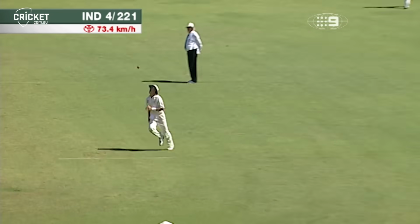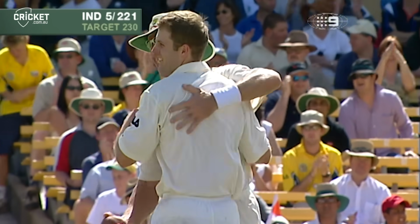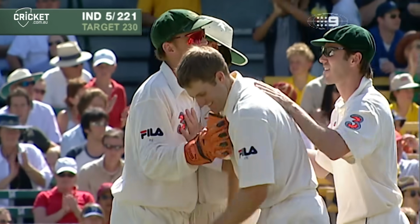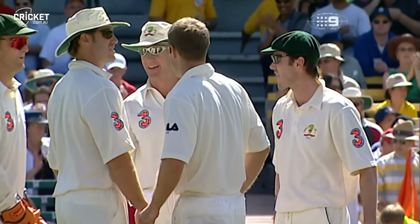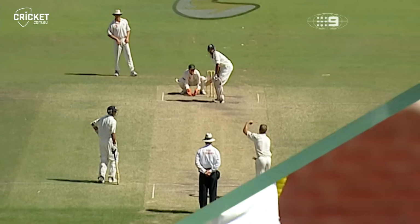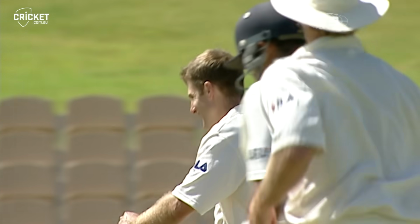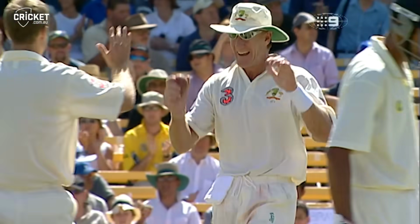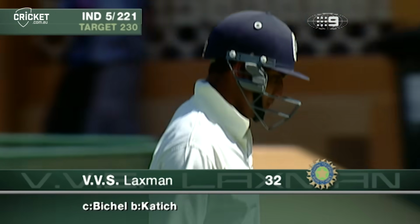It's in the air. He's got him. Well, he's gone for it. Laxman, as soon as I give him a rap, he plays a rash stroke and holes out to mid-wicket. 9 to get. Australia need 5 wickets. Well, the glory got to him. He was going to go for the big heave over mid-wicket and hit it straight to Andrew Bickle. So Simon Kadich has given Australia one last hope. It's 5 for 221.